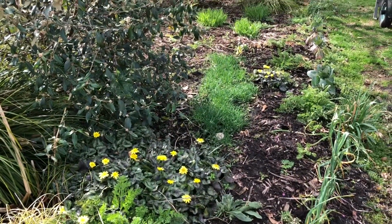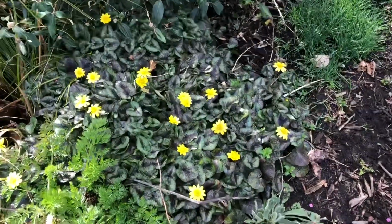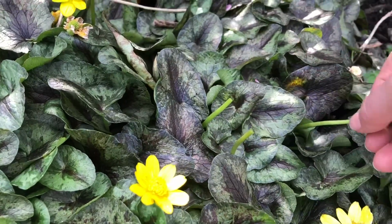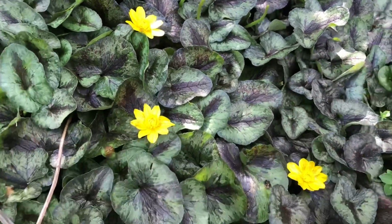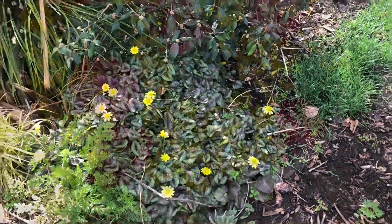So the Ranunculus ficaria 'Brazen Hussy' has started to bloom. A lot of people call this invasive. My solution is really simple. I just come through and I pluck the flowers off, and I use these in floating flower arrangements. That way it doesn't have the ability to seed around. So that's an easy solution for a plant that can sometimes overrun its space.